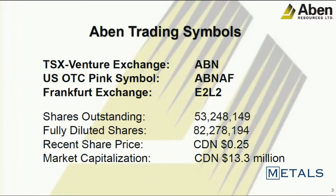There. You can see the shares outstanding at 53.2 million, and fully diluted it's 82.2. It is relatively tightly held in terms of insiders, and there's a few institutional funds that hold, I would say, combined about 20 to 22 million shares. So it's got a reasonable float. Share price, that's not correct. It's currently in the mid-40s, low 40s.